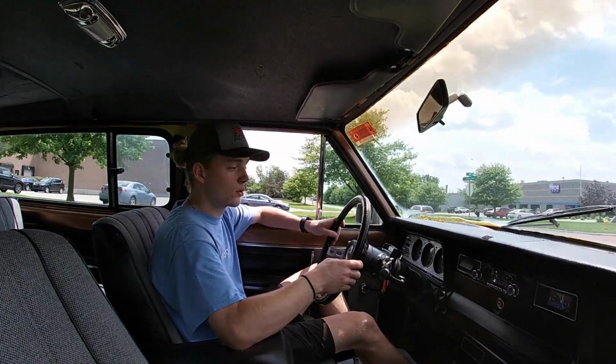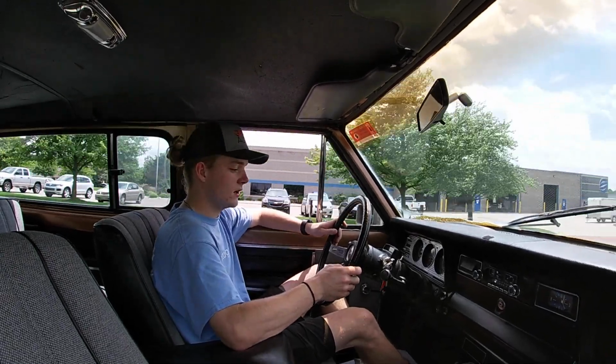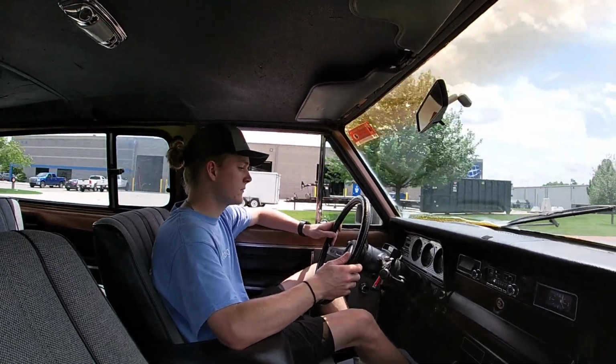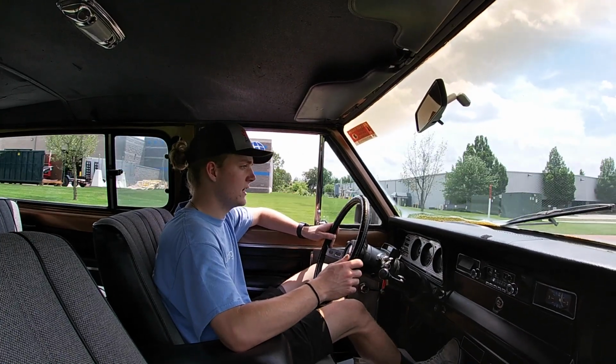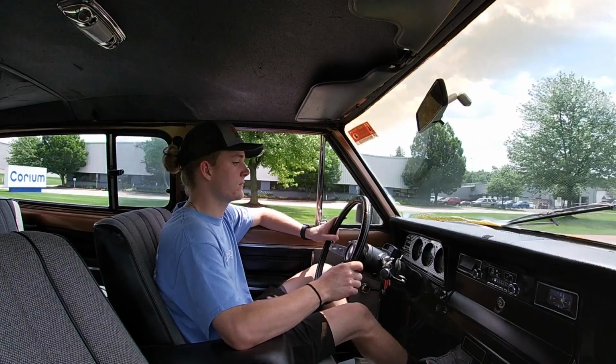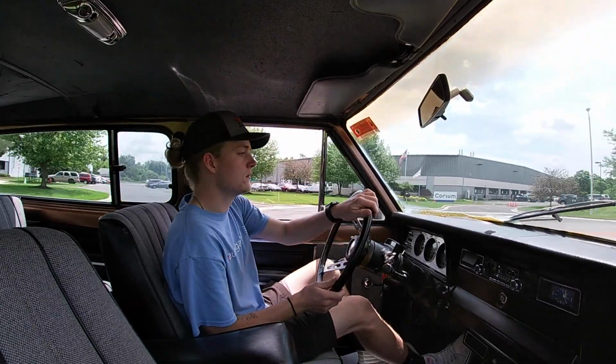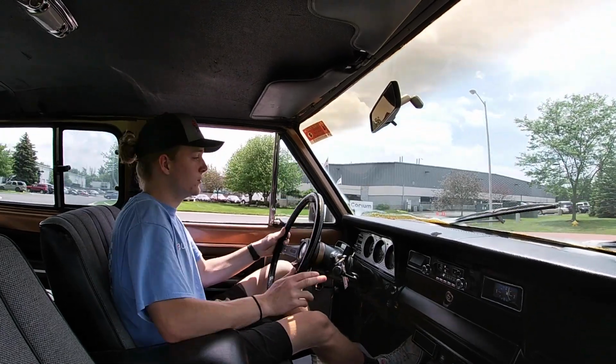The seats are nice, door cards. All the gauges appear to be working. It's an automatic transmission. It shows 90,000 miles on the dash. The engine runs really smooth. This is one really cool Jeep.